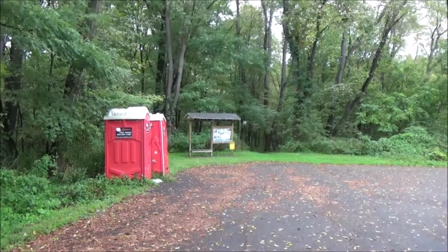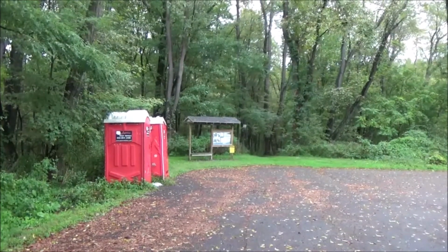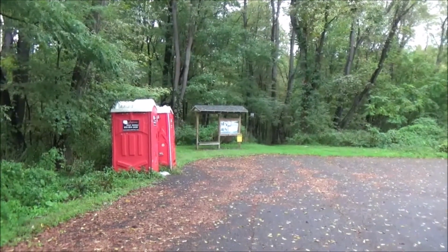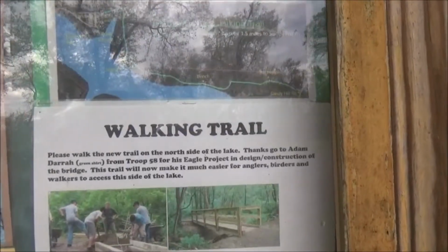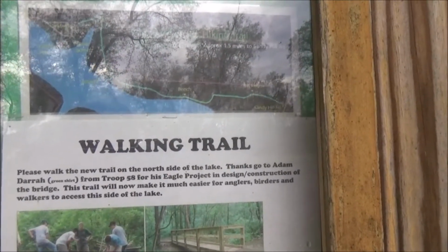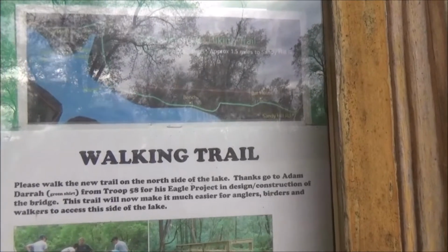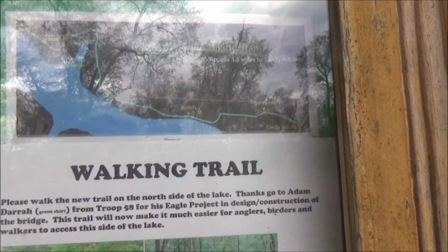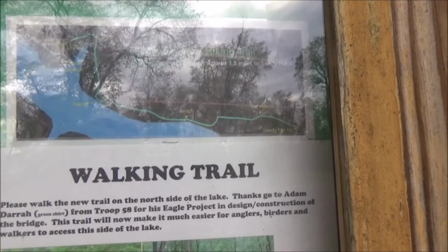Here's the trailhead, and just a little FYI, there are porta potties near the trailhead. There is a map of the walking trail. This is my first time on it, so I don't know what to expect. So it says here approximately 1.5 miles to Sandy Hill Road, and it must be an out and back trail.